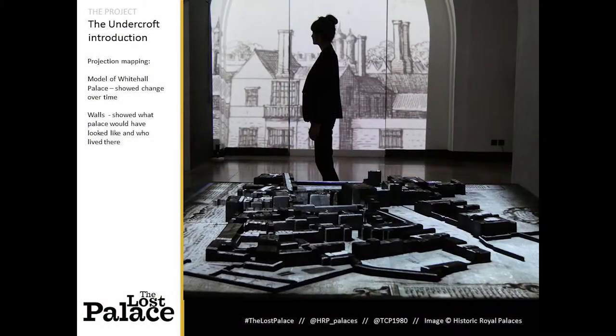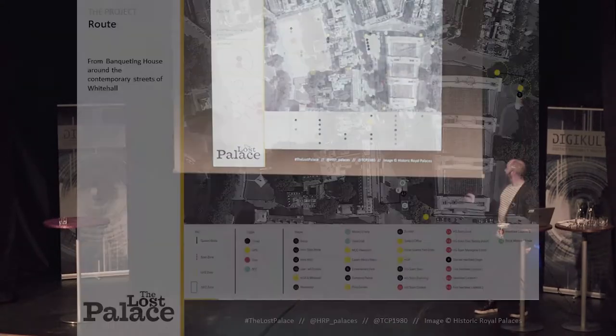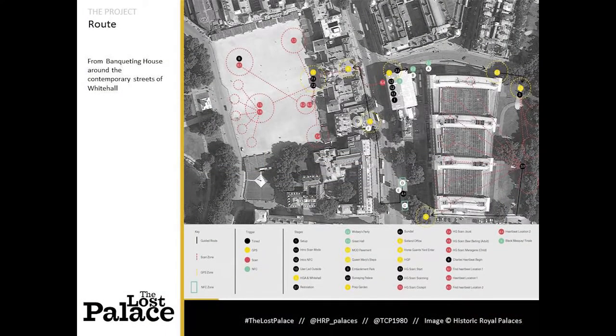It started in the Undercroft. There's a giant model of the palace and a projection mapping light show. It showed how the palace grew over time. And around the walls, you saw the people who lived in that palace and what it would have been like, what the views would have been like. So the idea is that you were kind of stood within this lost palace. And then the route took people outdoors.